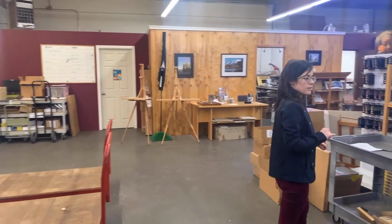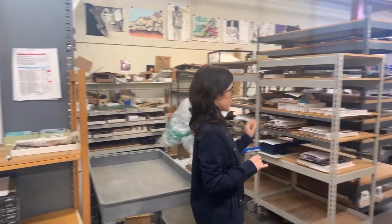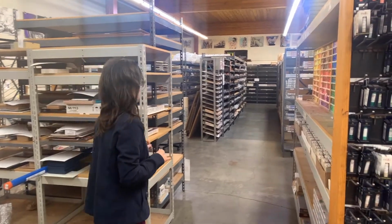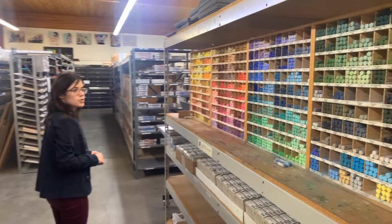We're gonna come around here, take a look at, this is our packing station, just one side of it here. Those are some orders that have been carefully picked and are waiting to be packed and shipped out. And we've got Schminke here from Germany.